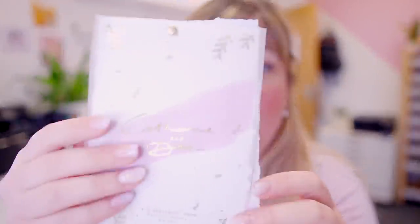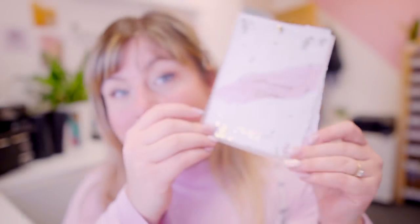Okay, that's it. I'm all done. I'm super, super happy with how they've actually turned out. This is only a test one and it's kind of a bit battered and stuff, but they look really, really cute. And I really like the use of the sticker seals.